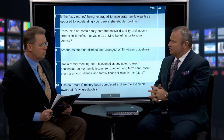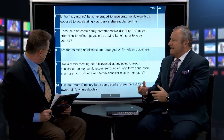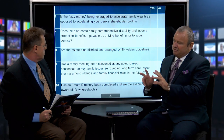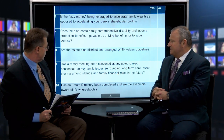So one of the things we're talking to clients more about today is bringing meaning to your money and having an estate plan that has some ropes and chains behind your money that actually controls the release of those assets and cash to your kids. Point number 9, has a family meeting been convened?